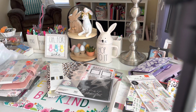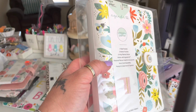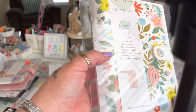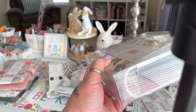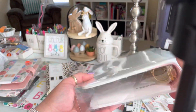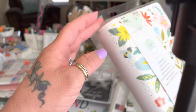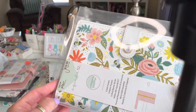And then I think they had one more planner. How pretty is this for the spring? Oh my goodness, when I saw it, I'm like, really? And I'm loving the size of the rings. That's awesome, and I don't have to change them out or anything. But this was regular again, $19.99, and I got this for $5 as well. And this was at Hobby Lobby again.